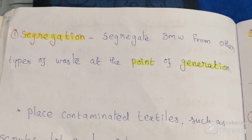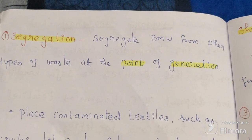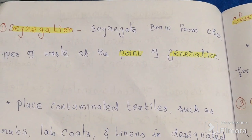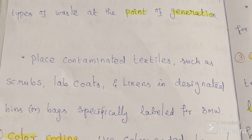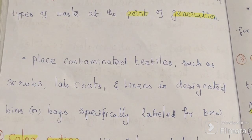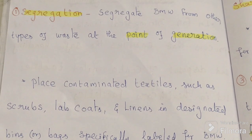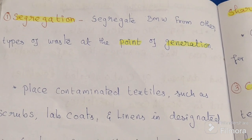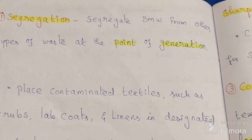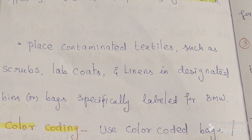First key point, segregation. Segregate biomedical waste from other types of waste at the point of generation. Place contaminated textiles such as scrubs, lab coats, and linen in designated bins or bags specifically labeled for biomedical waste. Here we can use specifically designed bins or bags.